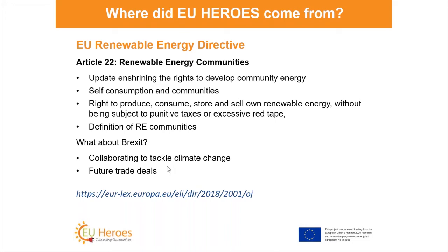But also, this European policy may have some implications for the UK, depending on the shape of our future relationship with Europe and our future trade deals. And just at the bottom there, that's the hyperlink to the relevant bit of the Renewable Energy Directive, which is worth having a look at. We do have a potted summary as well, which we will make available perhaps on the EU Heroes website. I'll talk a little bit more about it later, but I think it's something that might be interesting for us in the UK to adopt as well.